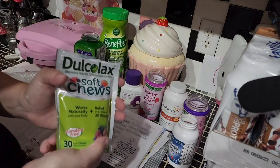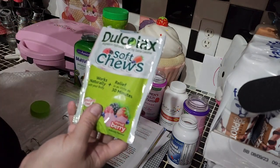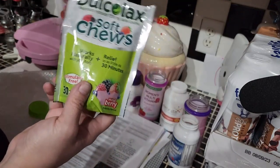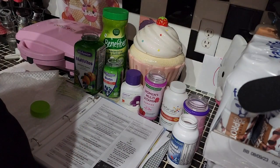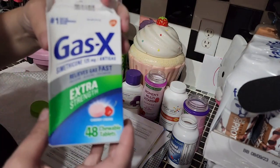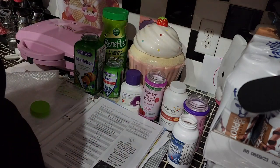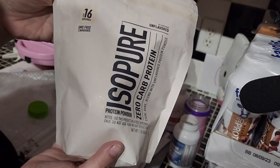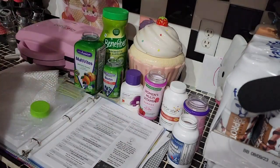I also keep these in a separate container. I keep these with me at all times. So I have maybe 10 of them that I keep in my bag for just such occasions. And I also keep the gastric there. I haven't really needed this. I've only needed it a few times, but I keep it around. I also keep this in the container in my bag. Let me get it so I can show you.